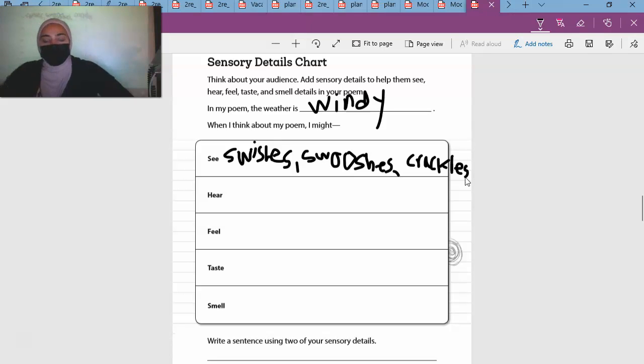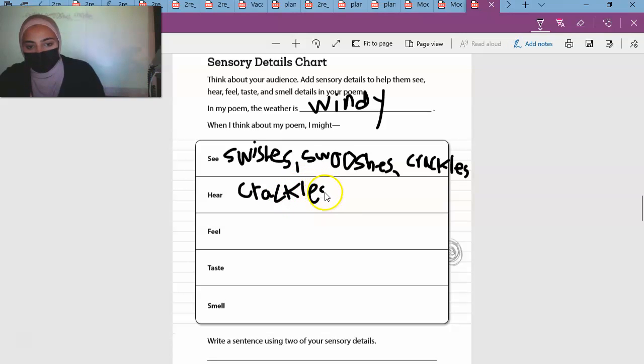But, you know, you're right. Crackles is more of something you hear. You can see swishes and swooshes, but crackles is more of something you hear. I'm going to put crackles here because crackles is a sound. Let's see. What else? Rumble. That's a good one. All right.